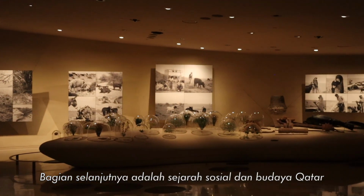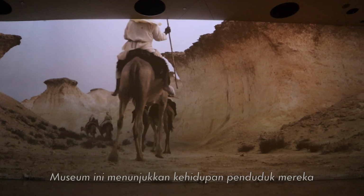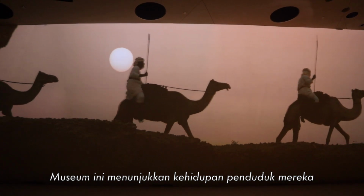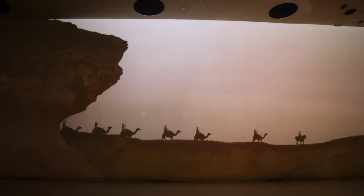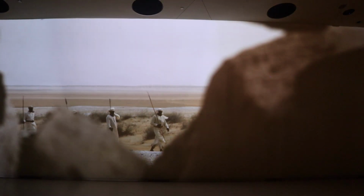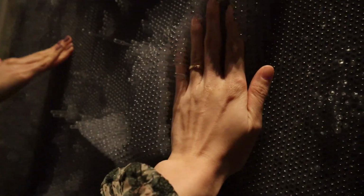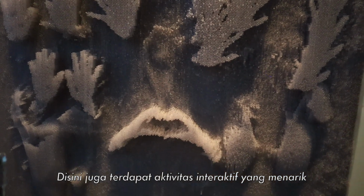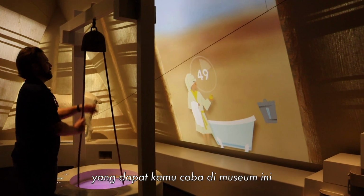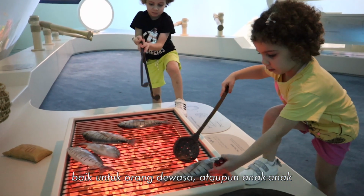The next part is the social and cultural history of the state of Qatar. The museum is showing the life of their people from the 18th century to the present. There are also some interactive activities that are pretty interesting that you can try in this museum, both for adults and also for kids.